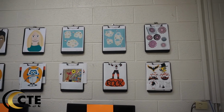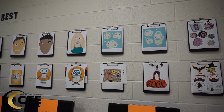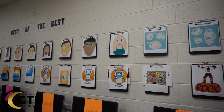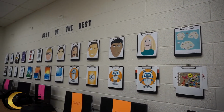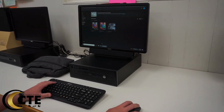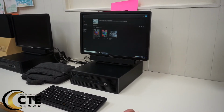In Adobe Illustrator, the kids will go in and create vector graphics. And with the vector graphics, those are the ones where the images are created with mathematical formulas. So we're talking about curved lines, lines in general. In Adobe InDesign, students will design layouts similar to those seen in newspapers or magazines. And the students can take what they've created in Photoshop or Illustrator and pull those into InDesign.